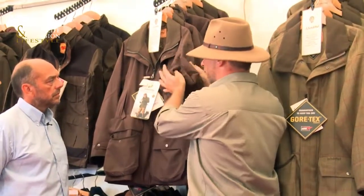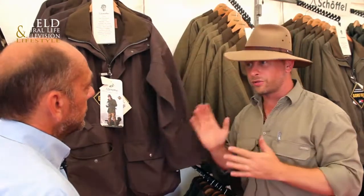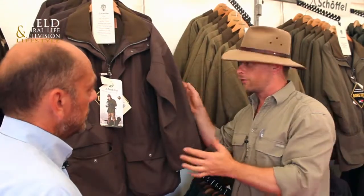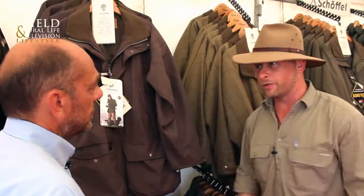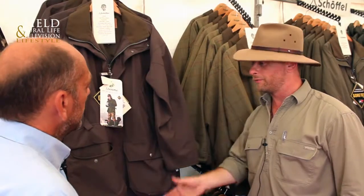It's got a brushed fabric face. No noise at all, is it? It's quiet. Of course, it's what you're zipping past that makes the noise. It's not the coat against the coat. It can be when you're doing this, but nobody walks like that. But again, in test, very quiet piece of kit.